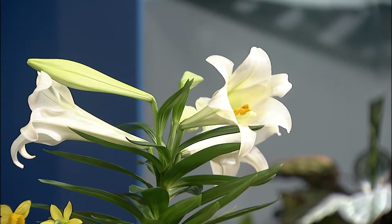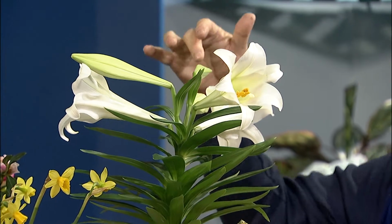We got to mention Easter lilies. You want to get one that's a good proportion to the pot. It's got leaves all the way down, like this one, and some flowers opening, some good buds.